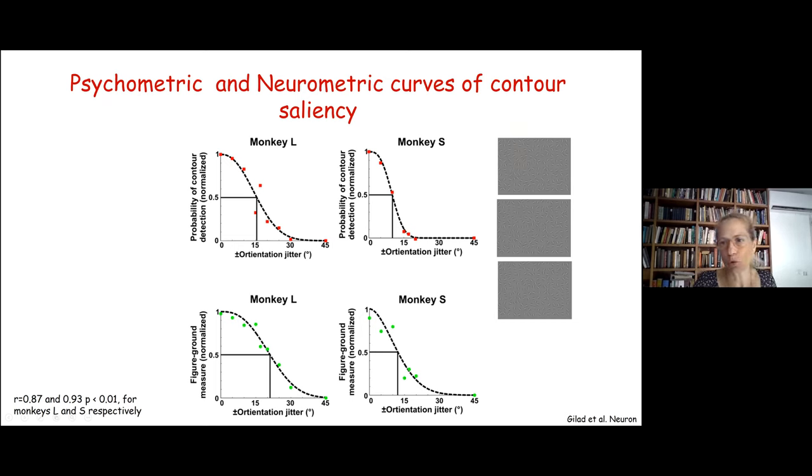Lastly, what I would like to show in relation to this study is that if you take the contour and start to jitter the elements of the circle, you are controlling the saliency of the contour. The x-axis here shows the decrease in the saliency of the contour. Then you measure the psychometric curve of the animal, which is the probability of contour detection. You can see that, as in humans, monkeys tend to miss the contour as the saliency decreases. This is for the two animals over here.